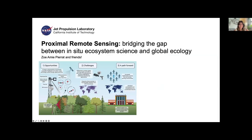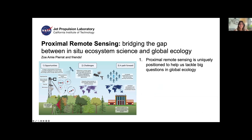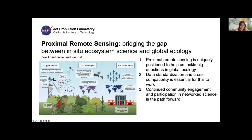Okay, so main takeaways of my rambling are that I think proximal remote sensing is uniquely positioned to help us tackle these big questions in global ecology, but that data standardization and cross-compatibility is essential for all of this to work. And continued community engagement and participation in network science is the path forward. And I'm super happy to chat with any and all of you at any point in time, and I'm happy to take questions, and here's my contact information. Thanks, everyone.